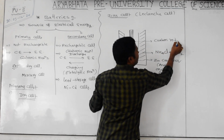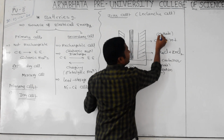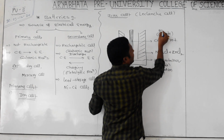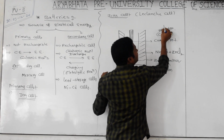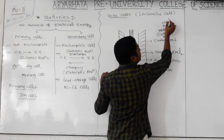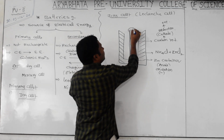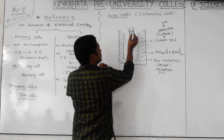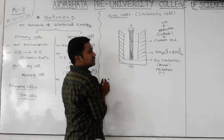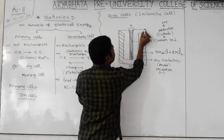Yes, this carbon rod is acting as the cathode. Cathode means what happens there preferentially? Reduction will be going on. In a galvanic cell, the cathode is represented as positively charged. Here one metallic cap is put on to improve the conductivity and efficiency. It is denoted by a positive sign. Now it has to be closed like this.